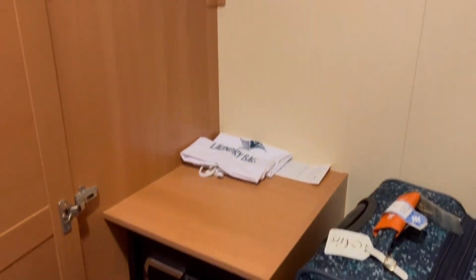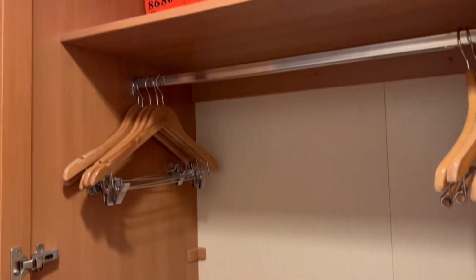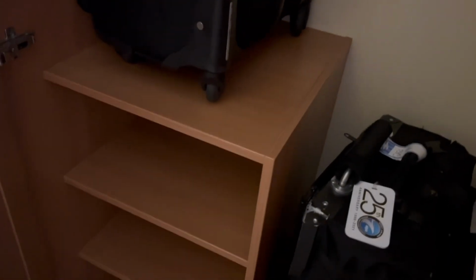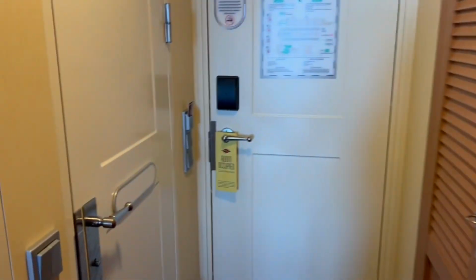I'll be honest, as I had mentioned, I've been on a lot of cruises in my life, and this is a significant amount of closet space. There's a safe down there as well. This is the second closet, so now you can see the full image. It's 4 doors, huge. Obviously we just store our luggage in there, but there is tons of space here to store your stuff.